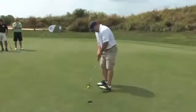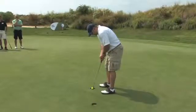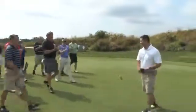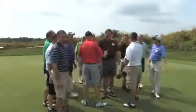Well, Dave Howard has 2 feet from the hole. If he rolls this in, he is the Winning Golf Champion at Twisted Dune. There's the putt. It's in the hole. And Dave Howard is our Winning Golf Champion at Twisted Dune Golf Club. What a great match, and what a great day for Dave Howard.